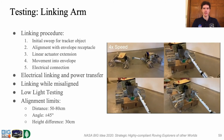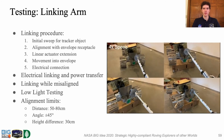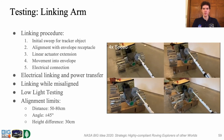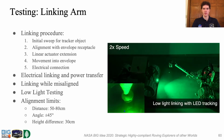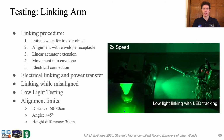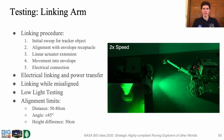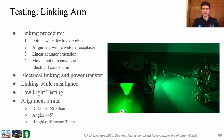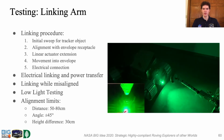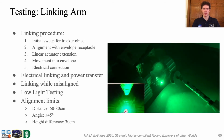As you can see, the linking arm consistently located and moved toward the tracking object at varying positions, with the ball joint on the end effector fixing angle alignment differences. We also tested the shrews linking in total darkness, with the arm tracking a green LED rather than the colored disc. These tests verify that the shrews can autonomously connect when they are within 50 to 80 centimeters of each other, facing each other within 45 degrees, and have a height difference within 30 centimeters.